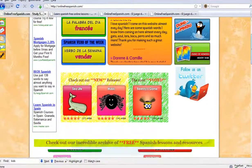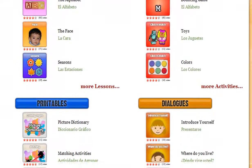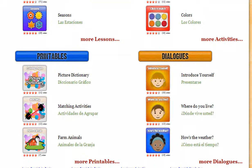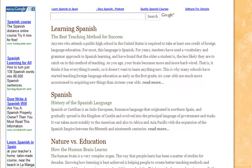What do they have down here? They have lessons, activities, printable materials, dialogues, all kinds of materials in a really colorful presentation. They also have advice for anyone trying to encourage kids to get interested in learning Spanish.